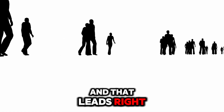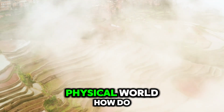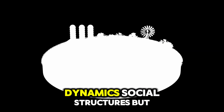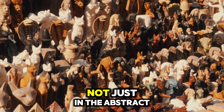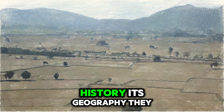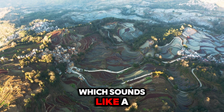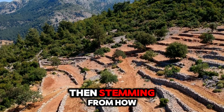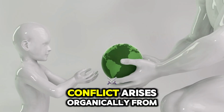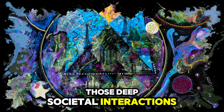Precisely. And that leads right into the next layer the sources discussed, society. Once you've got that physical world, how do people live in it? Cultures, traditions. Exactly, and looking at power dynamics, social structures. But not just in the abstract. The sources stressed how the world's resources, its history, its geography, kind of force certain social systems to develop. Which sounds like a natural source of conflict then, stemming from how that specific society works. That's what the sources suggest. Conflict arises organically from those deep societal interactions unique to that world.